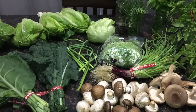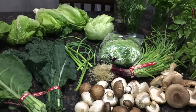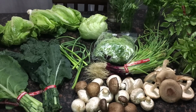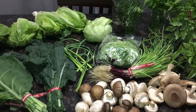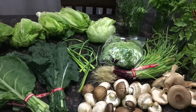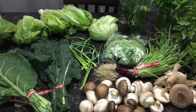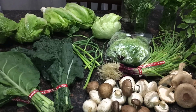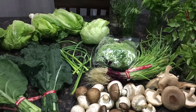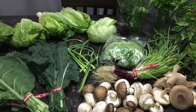It is all totally organic, local. Definitely support your local farms. I highly recommend it. I know prices are going to vary all over, but the produce will vary from week to week, and we also get to pick fresh herbs as well. And once the flowers are in bloom, we will also get to pick flowers, which is always a great addition. So that is basically what my share includes.